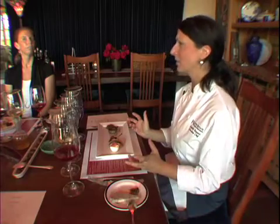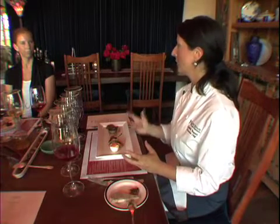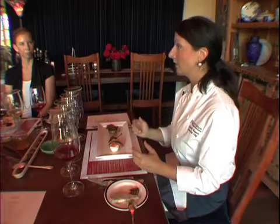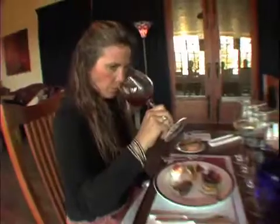Components. Just note, it doesn't have to be real technical. It's like, do you notice any sweetness in it? Does it make your tongue start to salivate, indicating some acidity? Things like that. Then we'll talk about the texture.